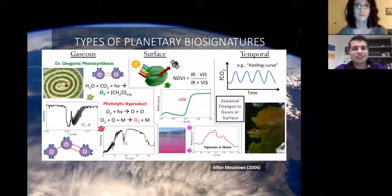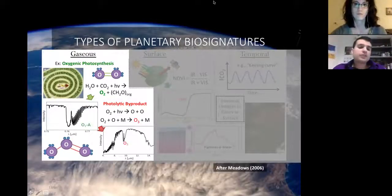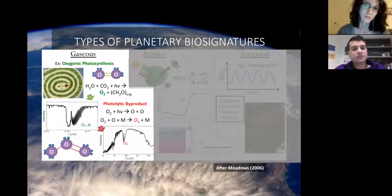Okay, so this is just an infographic I put forward about the different types of planetary biosignatures. You can categorize them basically based on how they'd manifest themselves to an observer. I'd start with gaseous biosignatures, which are, as the name suggests, compounds produced by life that can survive in the atmosphere and build up to detectable quantities. The big exemplar here is oxygen, which is produced by photosynthesis. Photosynthesis is a process that takes water on the surface and carbon dioxide in the air, and combines it with plentiful photons from the sun to generate biomass, this is a very simple empirical formula for carbohydrates there, and oxygen as a waste product.